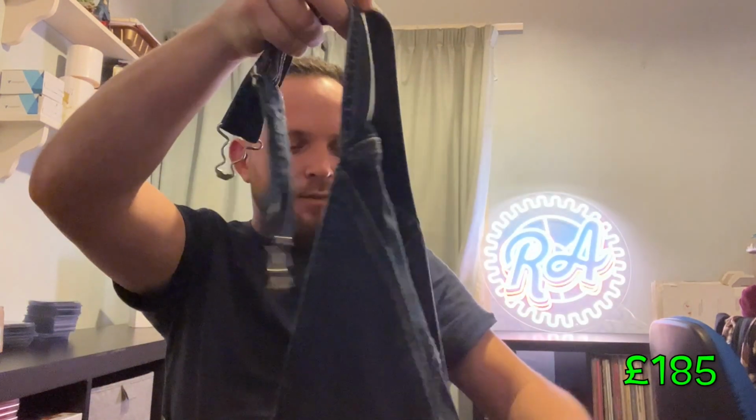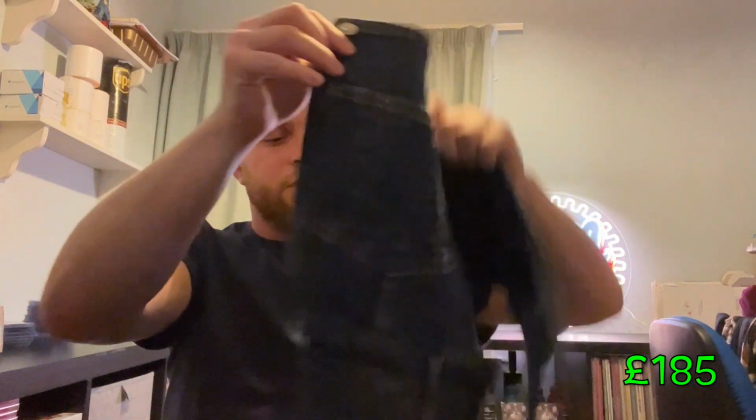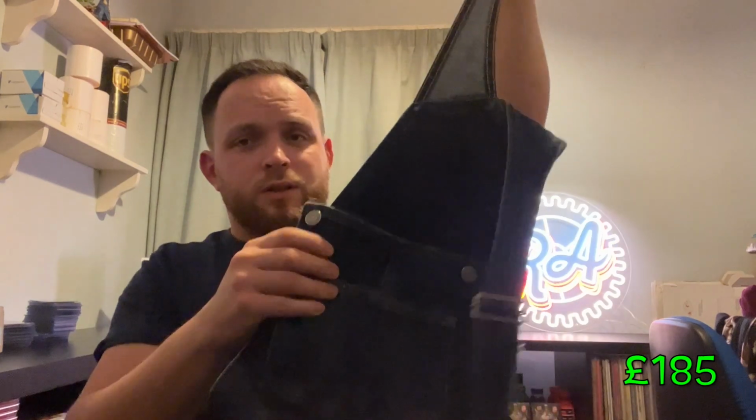We've got a pair of Levi dungarees. Look at that. Not very often do I ever see Levi dungarees. So I was picking this up all day long. I think it was really cheap as well. What was it? £5. A fiver for a pair of Levi dungarees. I mean, you're not saying no to that, are you?